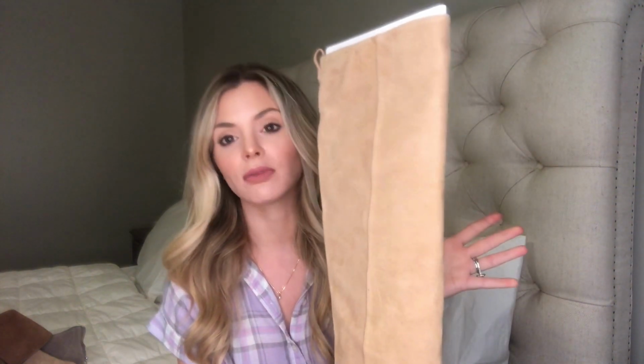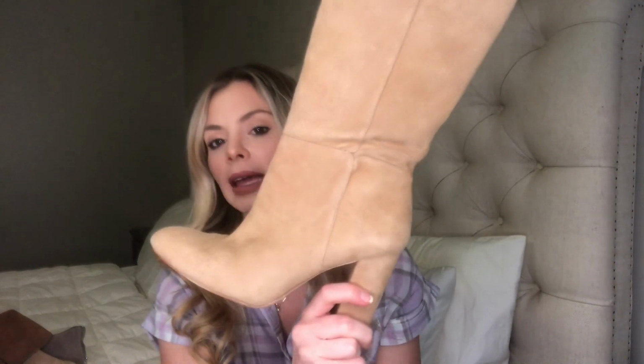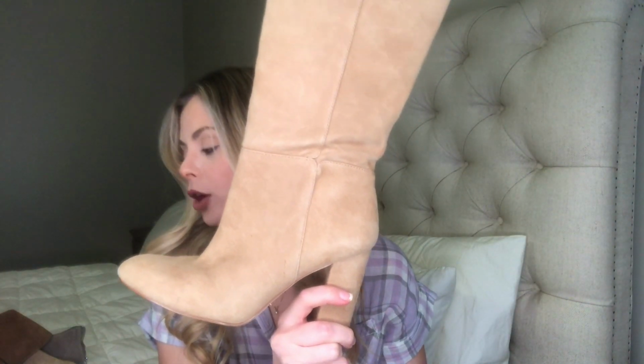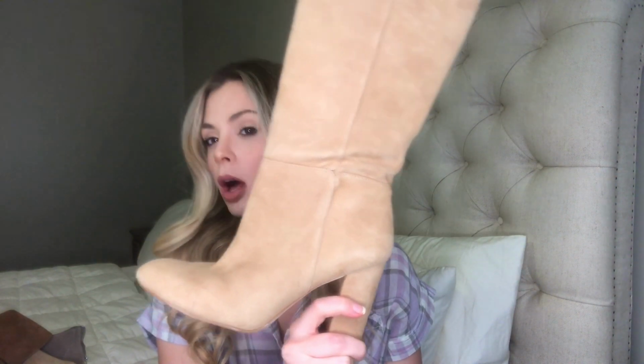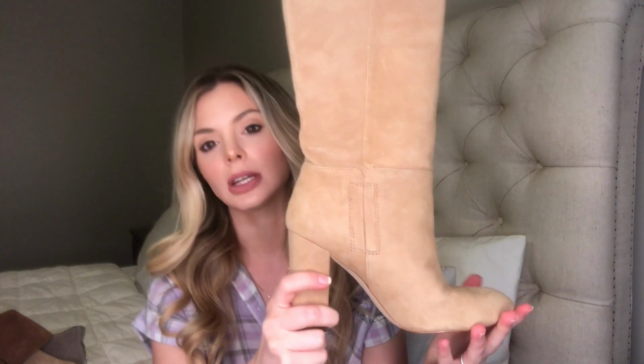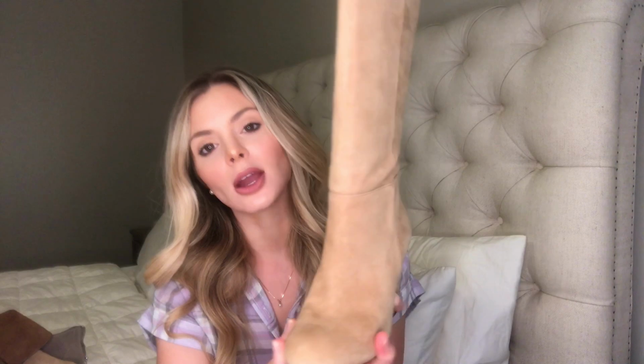They don't have a zipper and they slide on fine. I do have bigger calves, and you can slouch them down around your ankle if you would like to wear them that way. They come in black and I think a red. They are going to be $149 during the sale, and they are usually, I guess it depends on the color you get, anywhere from $224 to $249. So you do save a decent amount buying these during the sale, and I just think they are gorgeous.